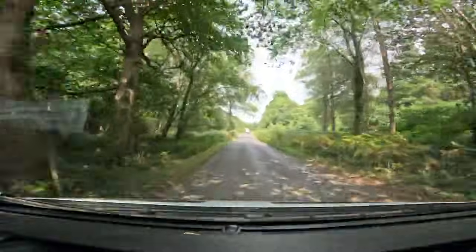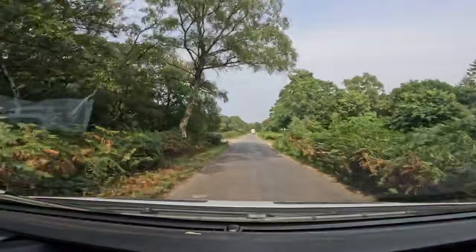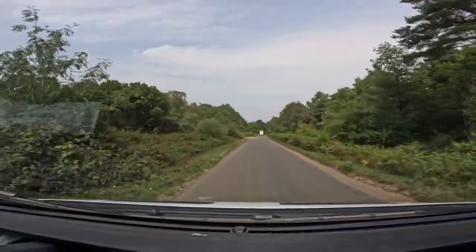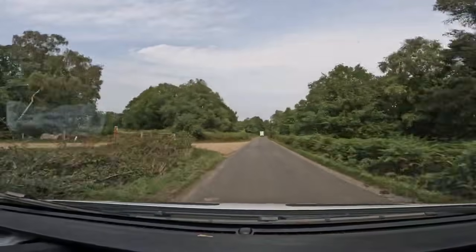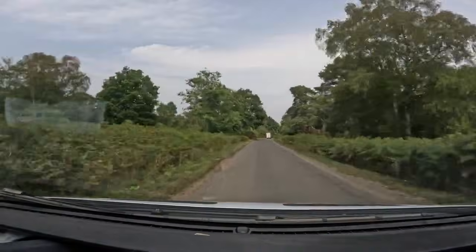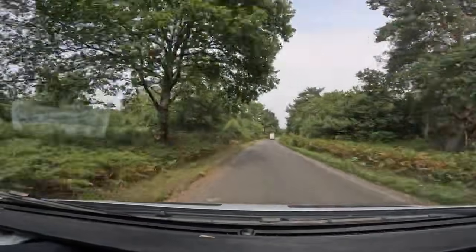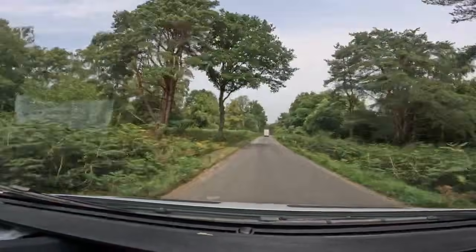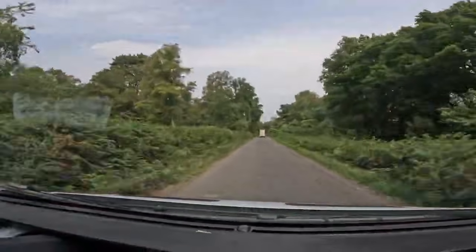Speed up a little bit more. It seems to be opening up a bit more. Could probably fit 2 cars down here now. Still just watching that white van to see if he brakes. There you go. What's he seeing? Oh, it looks like there could be a right-hand bend coming up.